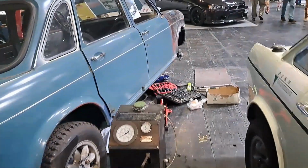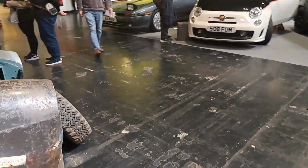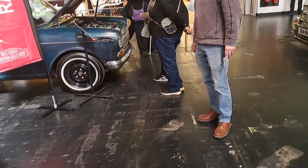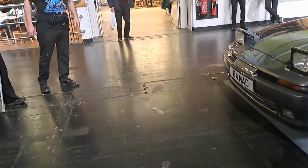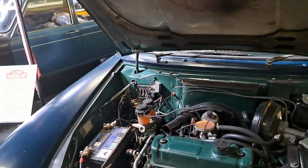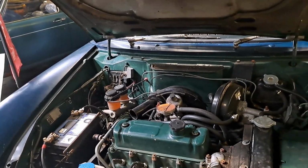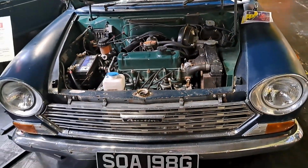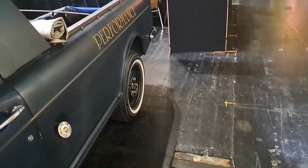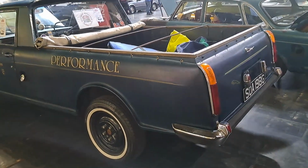Another Land Crab here. Let's make sure we don't fall over or anything as we're walking around here. There we go. And then a Land Crab Ute, I think, supposed to be an Australian one from 1970. So why is it on a G plate, automatic version? Australian made, imported from Melbourne in 2023. So if it's 1970, it should be an H. It shouldn't be a G. But I don't make the rules, do I, viewers? Interesting.